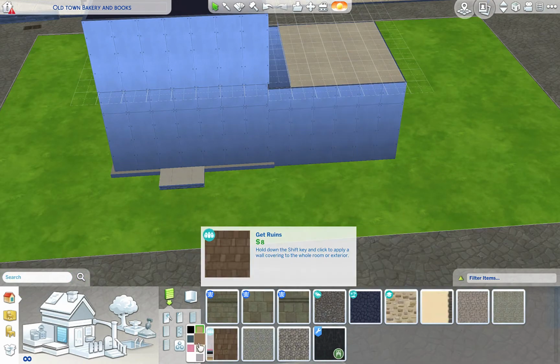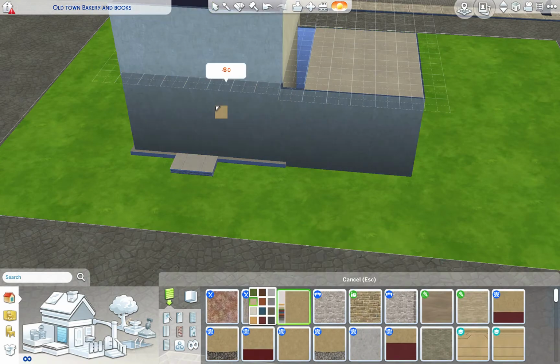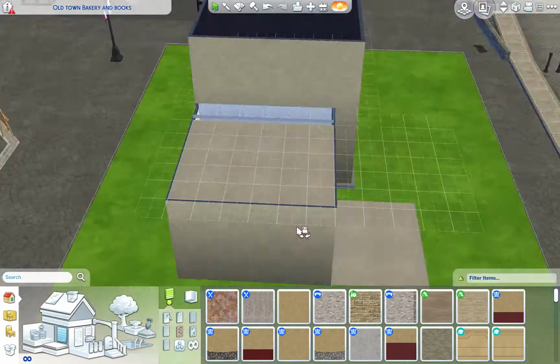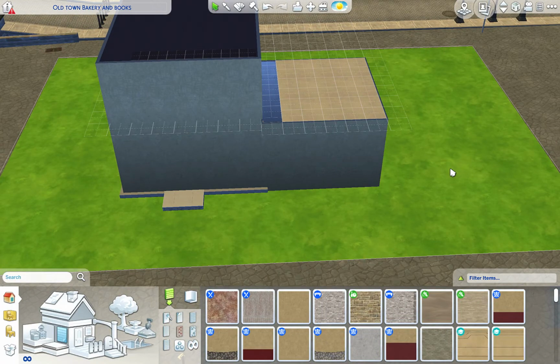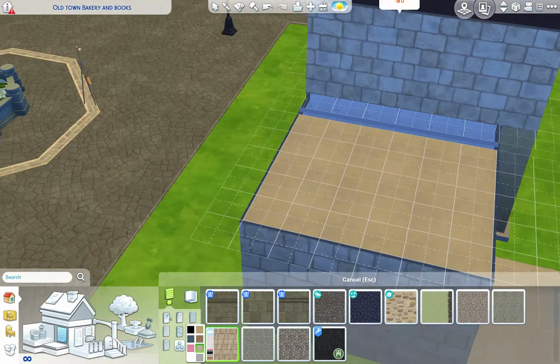I wanted to not do too many houses. I have a lot of houses on this channel, specifically because of October. That whole month was just house after house after house. I think there were like 2 apartments. But I wanted to try and do a couple of community lots for you to kind of shake things up a little bit. So this is Old Town Bakery and Books.